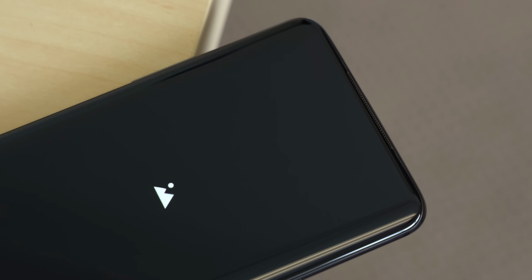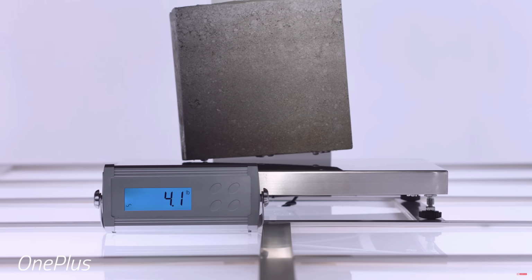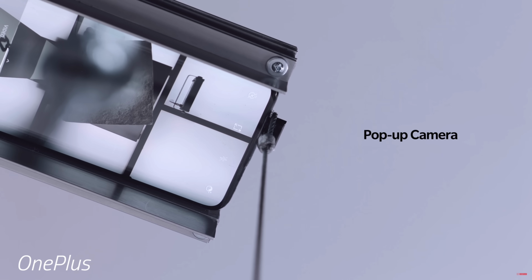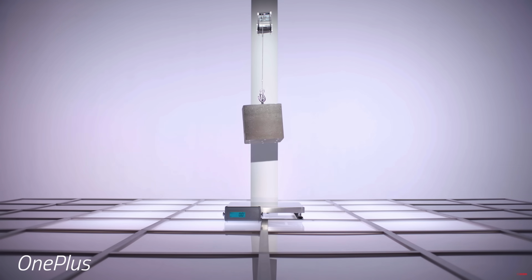To make this full screen experience possible, OnePlus designed a motorized front-facing camera, and I think this is probably the best solution for the notch issue. They showed it holding around 50 pounds of weight, which is crazy, and say it's rated for over 300,000 actuations, so I don't think durability will be an issue, but only time will tell.